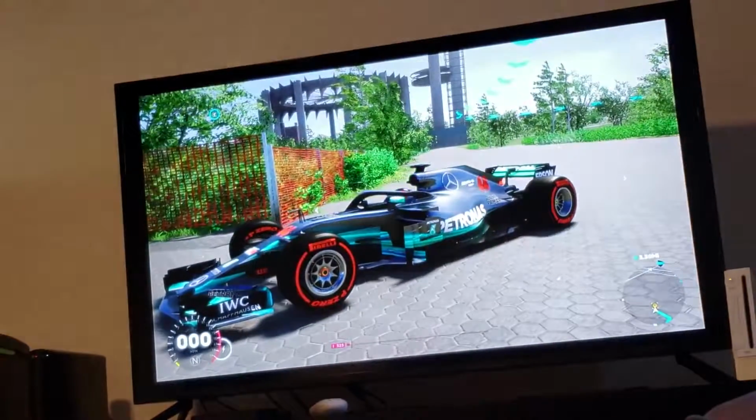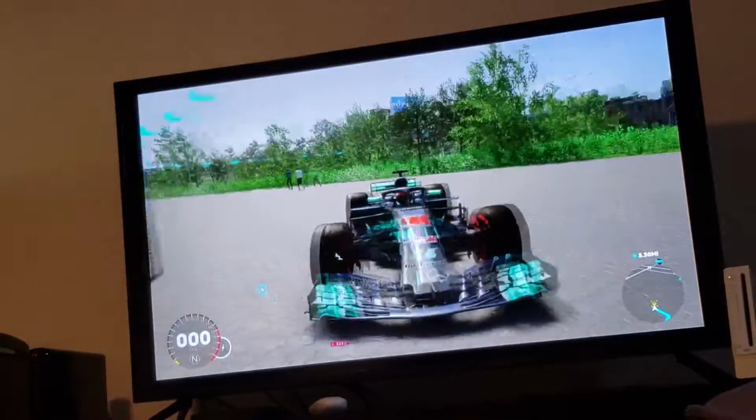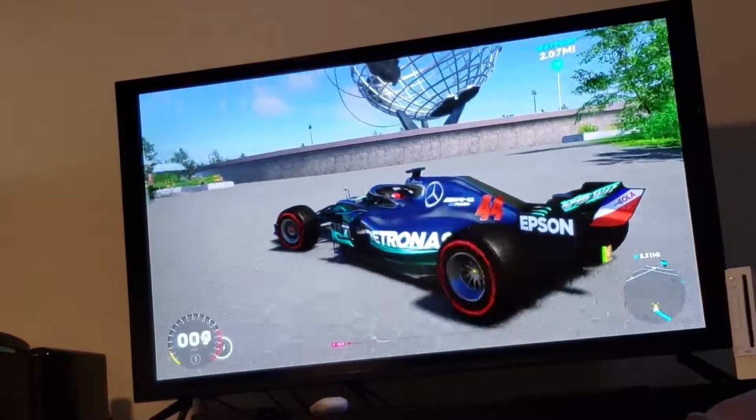Welcome to part 13 of the Great American Tour. Here I am in the Mercedes F1 car. I am back at the Unisphere to start this episode off.